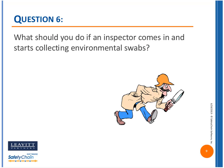And what should you do if an inspector comes in and starts collecting environmental swabs? Good question. What do you do in that situation? Well, a few questions you probably want to ask yourself is, why are they there? What are they going to do when they're there? If they do any testing, when will those results be available? And what would be my next steps?